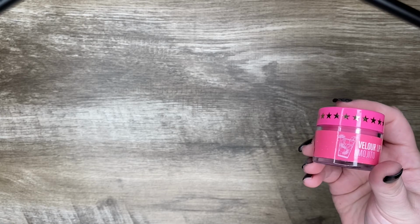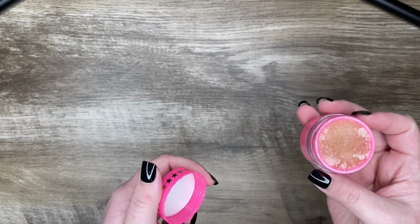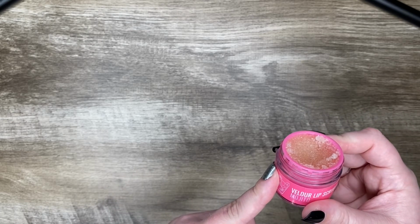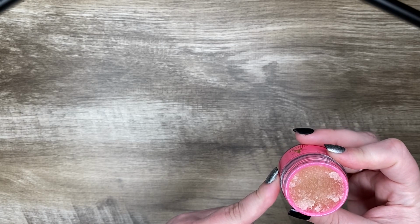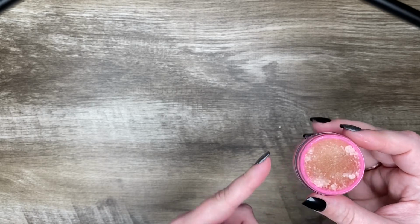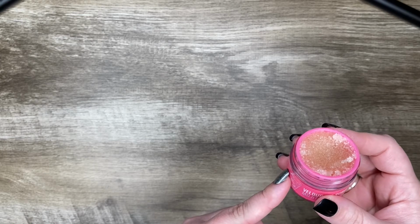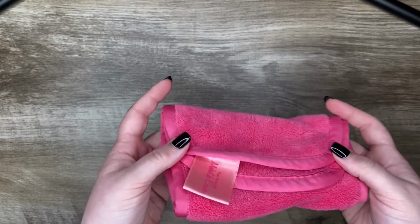This one is in the scent Mojito. These do so well getting the dead skin off your lips, especially after wearing a liquid lipstick all day and your lips are dry. This just rehydrates and revives your lips at the end of the day or the beginning of the day if you're going to put on liquid lipstick. It smells just like a Mojito. It smells like limes and mint. It smells so good. And last item is a makeup eraser.